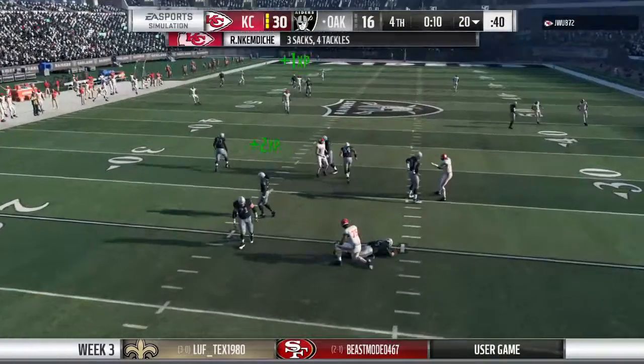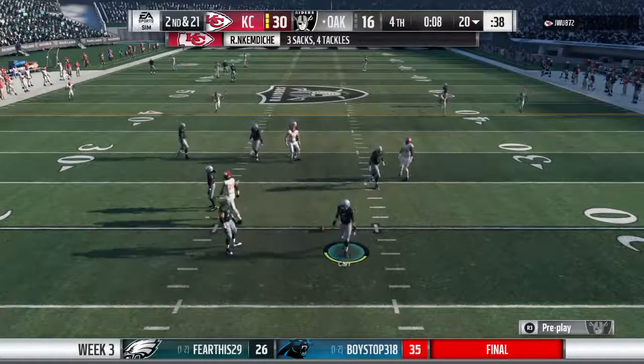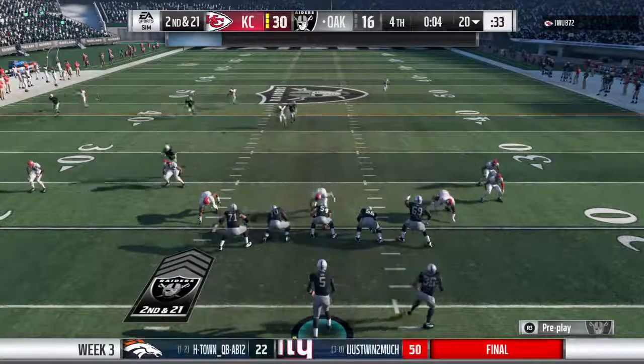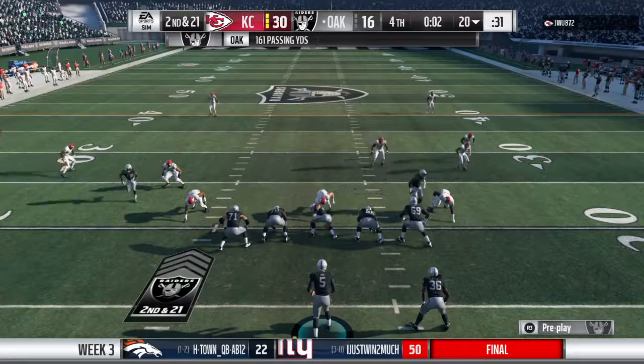And the Chiefs are going to get him. Robert Kimdichie in there to take him down, and the clock will roll. 4 seconds, 3 seconds.